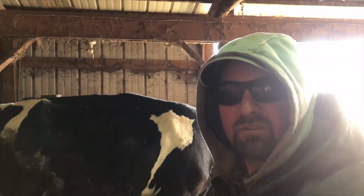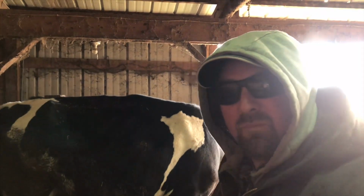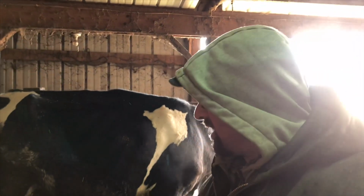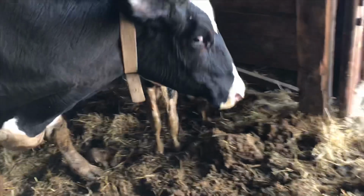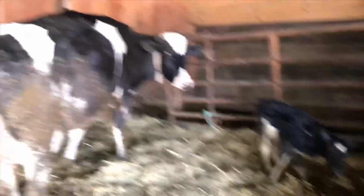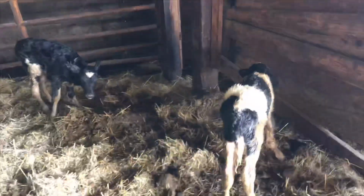But yeah, as you can see, that cow just had some twins this morning. So I was getting a couple of baby pens bedded, and we're gonna get these little guys in there. I haven't even checked this other calf to see what its gender is. I think we have a boy and a girl calf, a freemartin. Yep, we have a freemartin heifer. But they're healthy, they're alive. So we're starting today out on a good note so far.